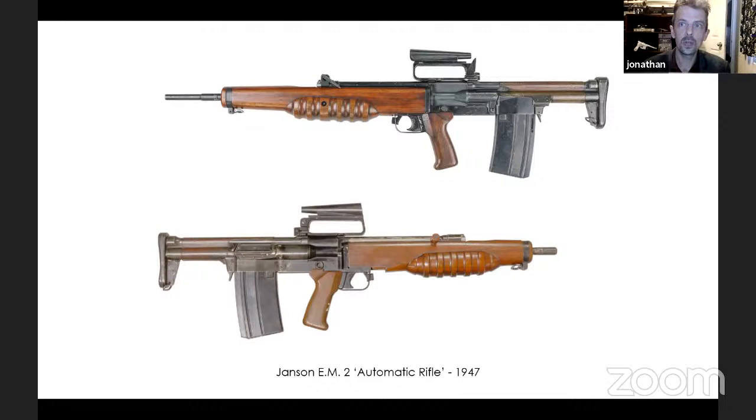The bottom one is a paratrooper version. Essentially, it's just cut down. But it's a very long barrel in the EM2, thanks to that bullpup design, so you can afford to cut the barrel down. A better design, I think, subjectively, than the EM1. Machined out of solid metal, so not perhaps as forward-thinking in some ways, but more achievable in the 1950s to actually make this thing if it went forward.